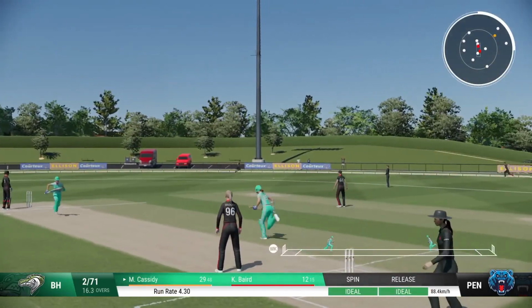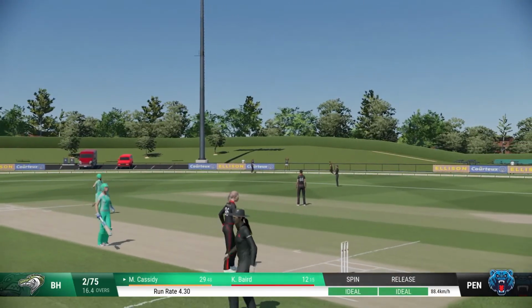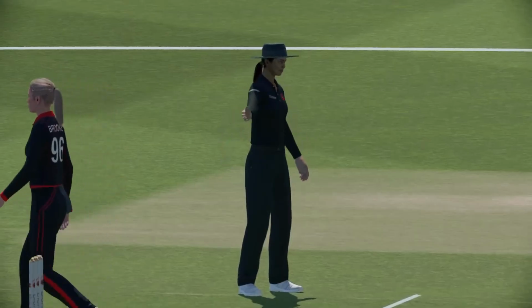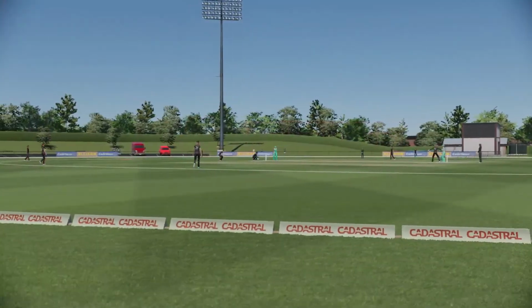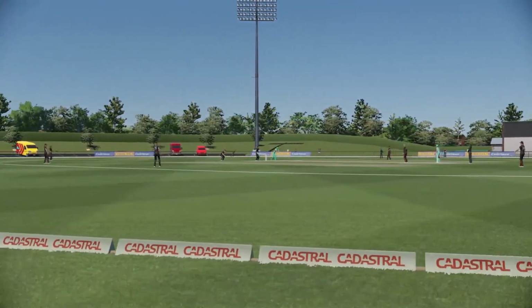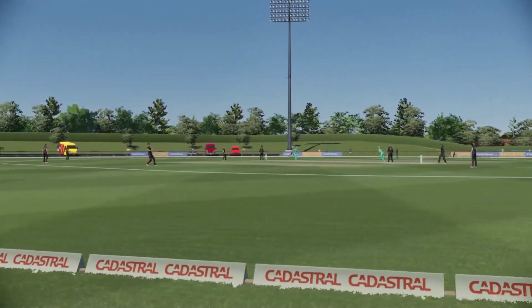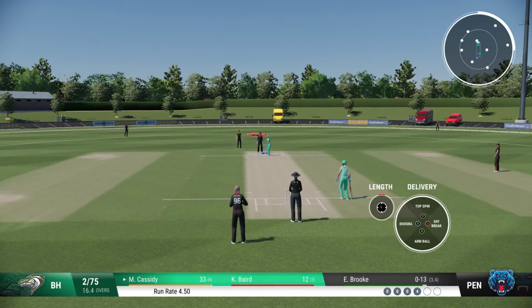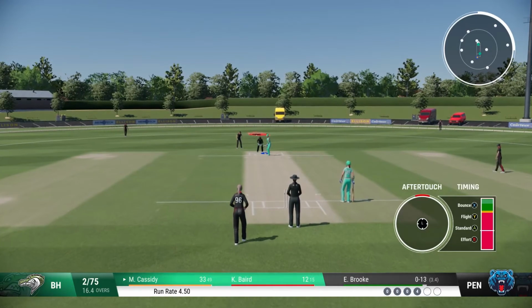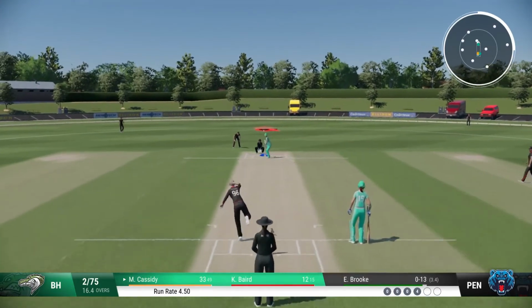Picks the gap and perfect timing, back behind square. Found the middle of the bat beautifully. Great timing, lovely front foot shot that's raced to the boundary, beating backward square and fine leg on the rope. I'd like to see them aim for top of off now. As a bowler, you've got to make them play on your terms. Two for 75. Cassidy moves to 33.